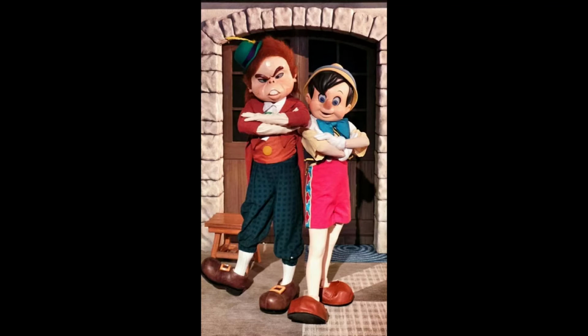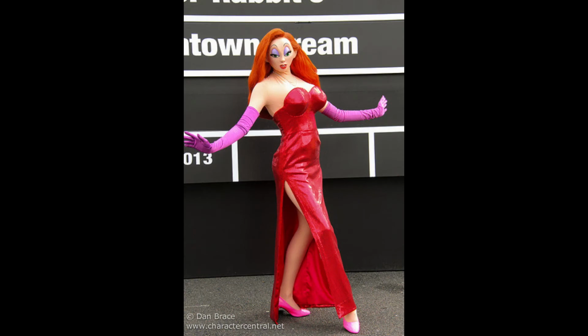Like, what the fuck? Why? Just everything with the face and stuff. What the fuck did they do here? It just looks wrong. I think in the cartoon it works, but in costume, no, it doesn't really work at all. It's not that great.